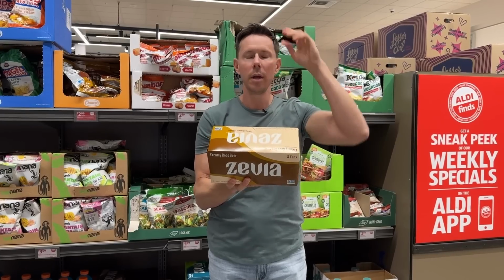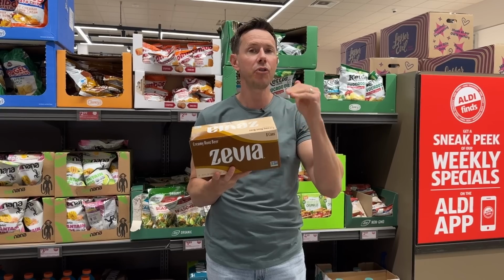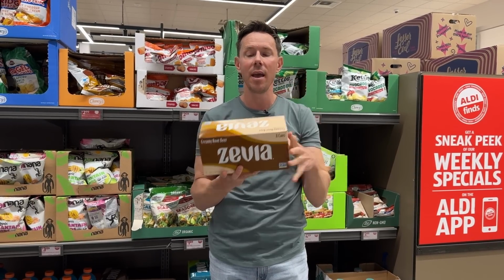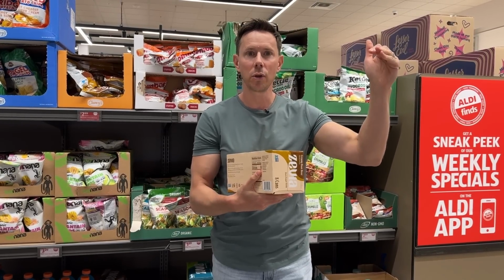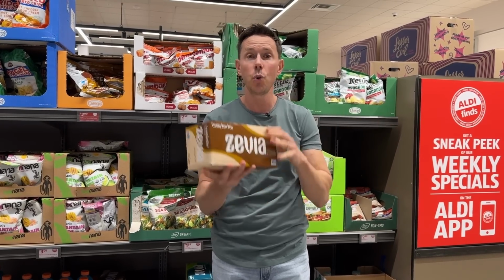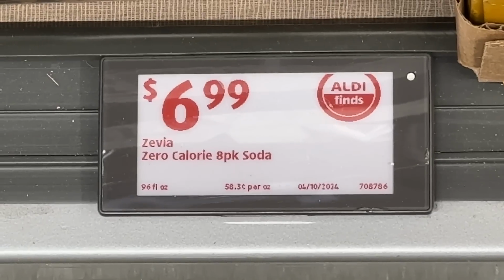Any soda is gonna have gobs of sugar or corn syrup. Diet sodas like Coca-Cola, Pepsi will have the worst artificial man-made sweeteners known as aspartame or sucralose or ACE-K. So this is one of the rare times that I'm okay with natural flavors because the alternative is either gobs of corn syrup or fake sweeteners and artificial flavors, and they have natural flavors too. This is great. This is an 8-pack. You have grape there too. 8-pack for $6.99.